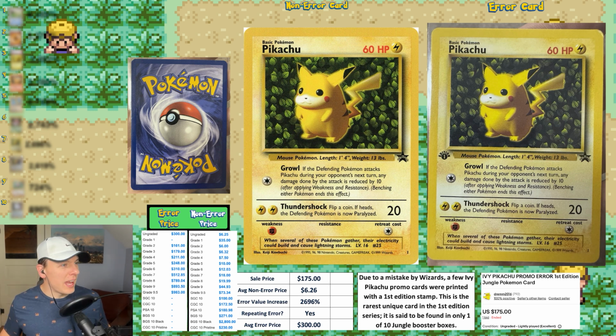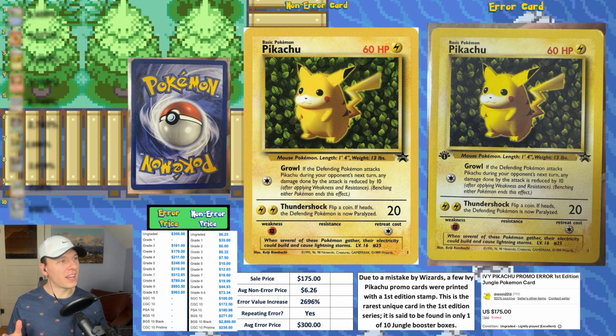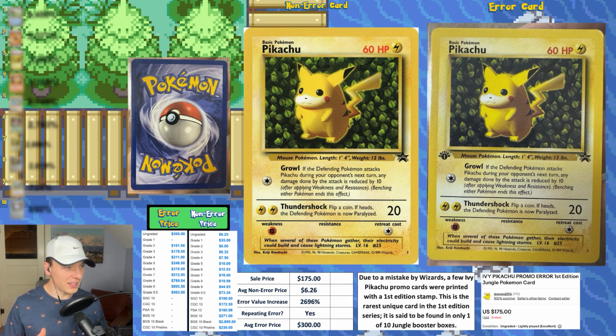Kicking things off, we have a first edition Ivy Pikachu. Now, the error here is that first edition stamp should not be there. This was said to be in about 1 in 10 Jungle booster boxes, and when you think about the fact that not all of the cards came from just Jungle booster boxes, it kind of shows you how rare this card actually is, and that is absolutely reflected in the price.